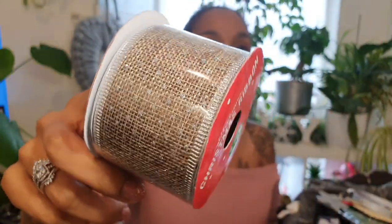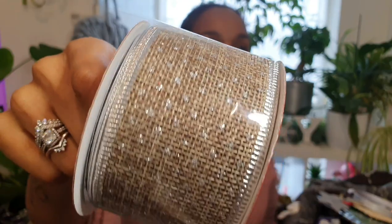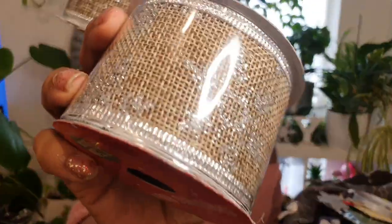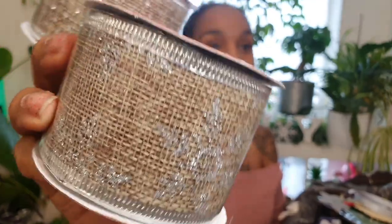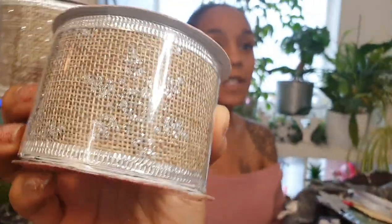Okay, so the last thing I got for myself, again, is Christmas ribbon. These are 2.75 meters and they are burlap ribbon, but with silver sparkles, silver dots and silver trim. And this one is snowflakes. I think these are absolutely beautiful. And yeah, I love these.